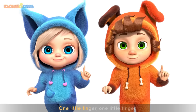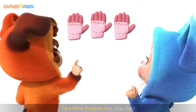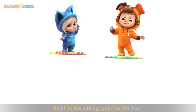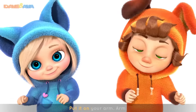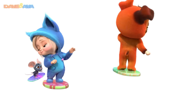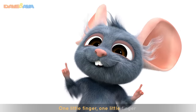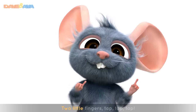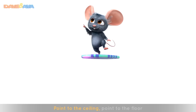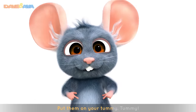One little finger, one little finger, two little fingers, tap, tap, tap. Point to the ceiling, point to the floor, put it on your arm, arm. One little finger, one little finger, two little fingers, tap, tap, tap. Point to the ceiling, point to the floor, put them on your tummy, tummy.